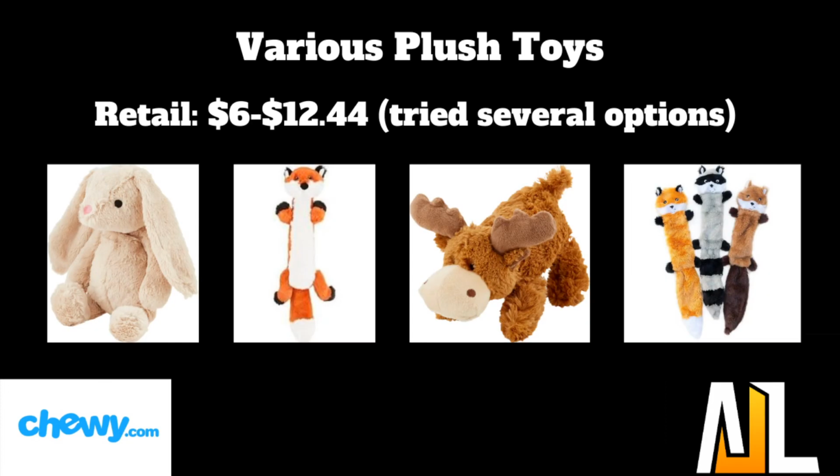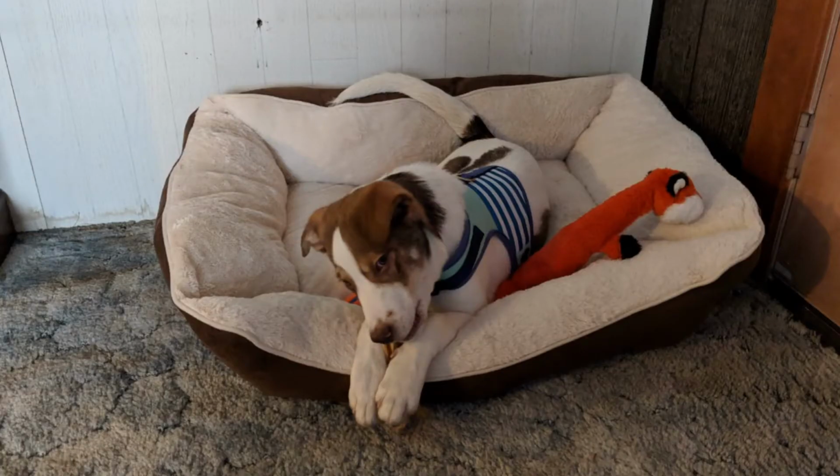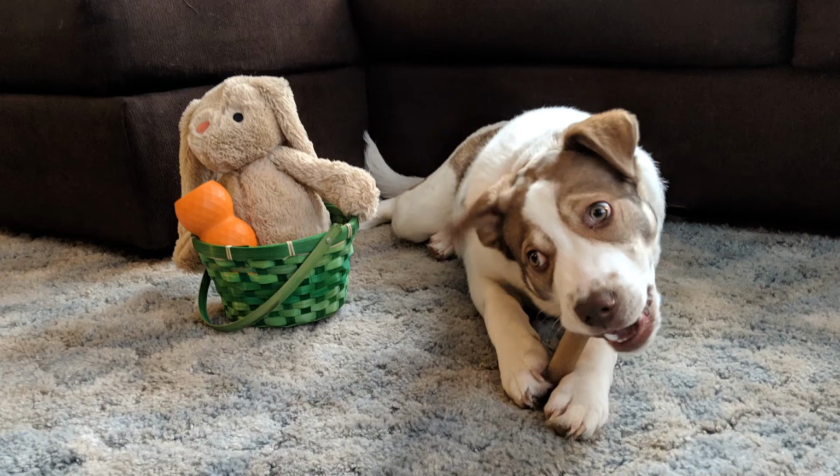Number 8 are going to be the various stuffed toys that we've tried. I bought a fox, I bought a moose, a rabbit. They had like a 3-pack of toys with squeakers in it. So we bought a bunch of these before we realized that my dog just absolutely wrecks anything stuffed. We kind of got these when we first got him. And unfortunately, I can't really grade these just because my dog destroyed all of them in under an hour. So with that being said, I will grade them in terms of durability. But my dog just isn't a plush dog, so maybe your dog is. These might actually be good for him.